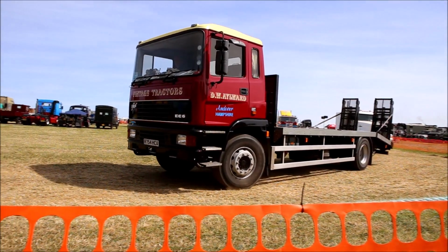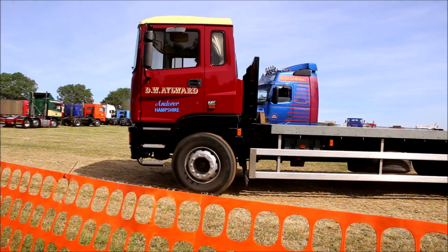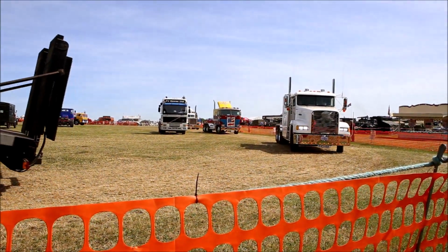I don't know where they get their passengers from in these lorries. I think he just must have picked him up to stop him paying at the gate. Seen him before. I mean, remarkable example there of the Ford D series, beautifully presented.